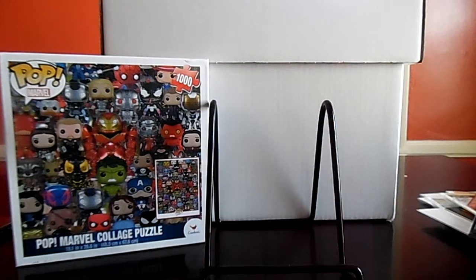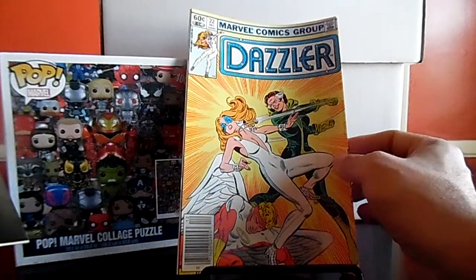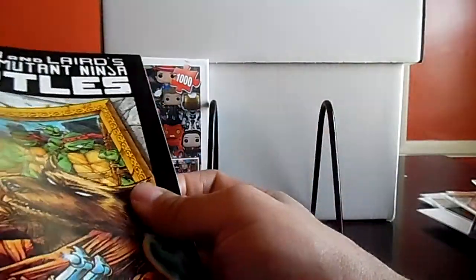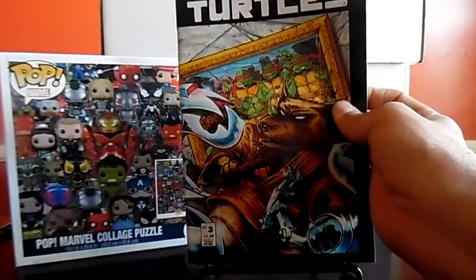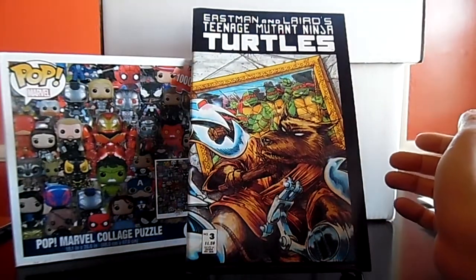Okay. Along with that, I ran out of bags, people. I ran out of bags, so sorry. My next 4 books have no bags. I picked up a Dazzler number 22. That was cool. Early appearance of Rogue, like that. I jumped on these, not even caring what printing they were. Found out, obviously, they're not the first printing.